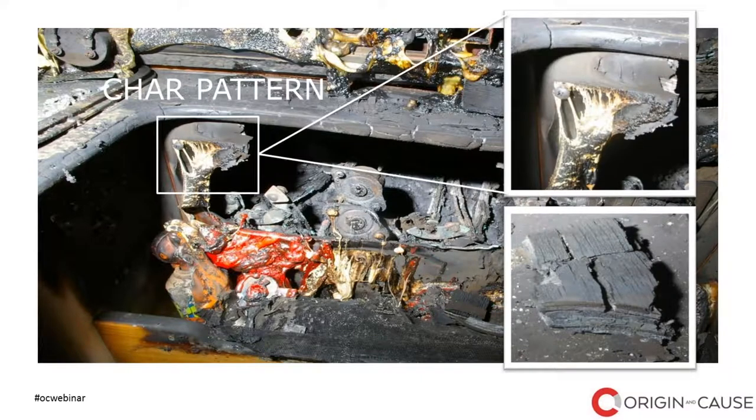Now, we're looking at the char pattern again to indicate, was this fire external or internal to this area? And you see we focused on one little piece of the trim cover, and the exterior has some melted plastic on it and is relatively uncharred, whereas the inside is very deeply charred, again indicating the importance of char patterns to document the direction of fire travel.